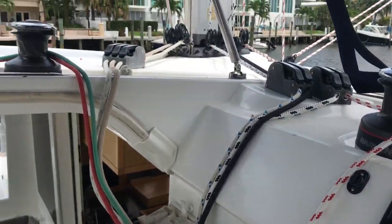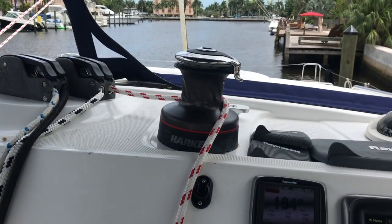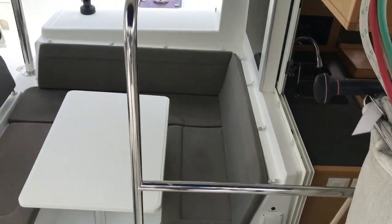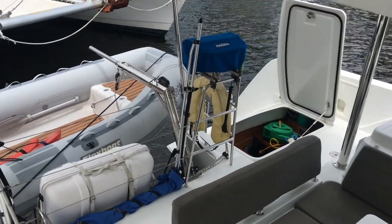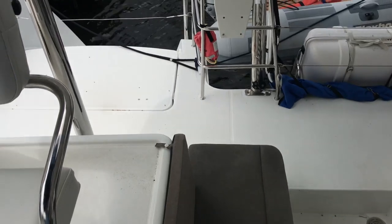And all the controls lead here. And you have a fast and a slow on this winch, so you can let the winch do the work for you. Single line reefing system, so it's easy to reef your sails. It's not like in the old days where you had to pull 2 or 3 different lines and have 2 or 3 skilled people doing it. No, it's easy and simple now.